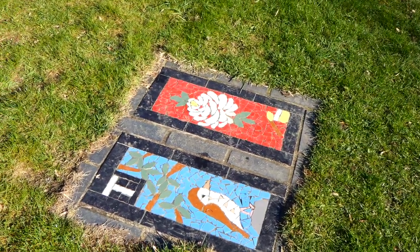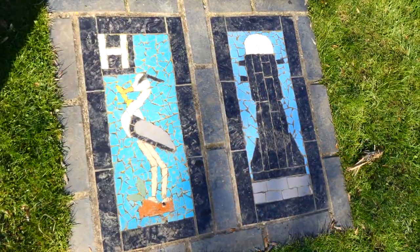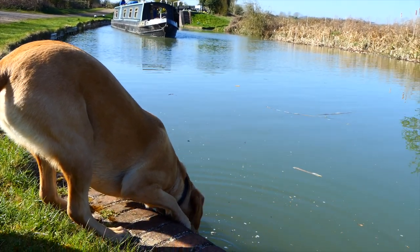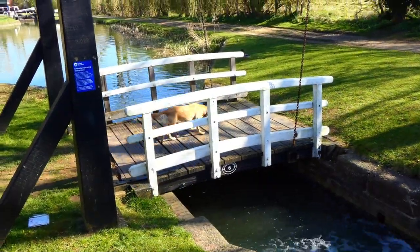At each lock there were these really lovely mosaics in pairs related to nature and the canal system, which are really beautiful. The canal was just so pretty and so friendly and just, you know, picture postcard, I think, for a canal.